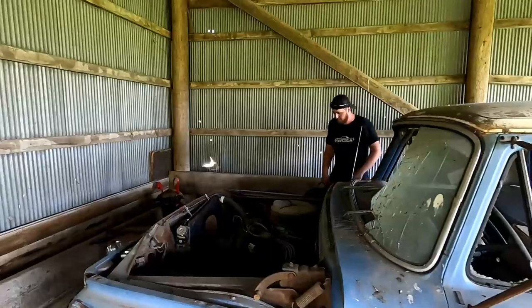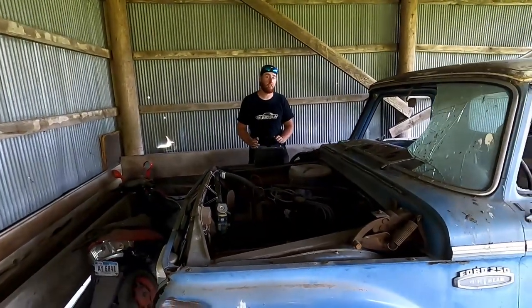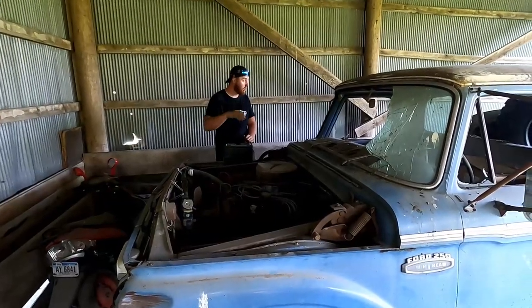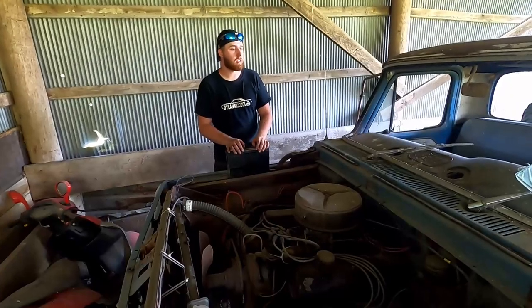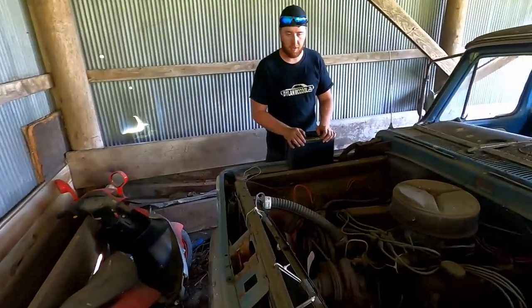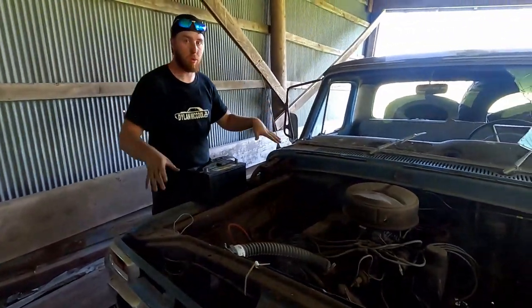How did this one go? This is where it all started. This is the 1965 F-250 we found out in the woods, middle of nowhere in Iowa. And we spent a few days, myself and Thunderhead 289, getting this running. And apparently the internet loved it, and here we are today. It all began right here.